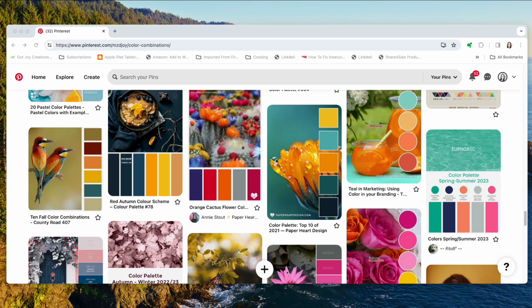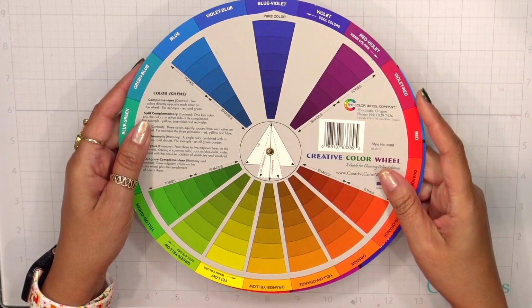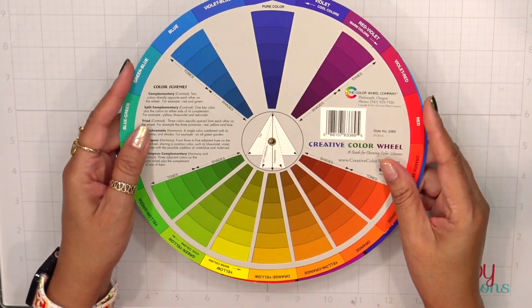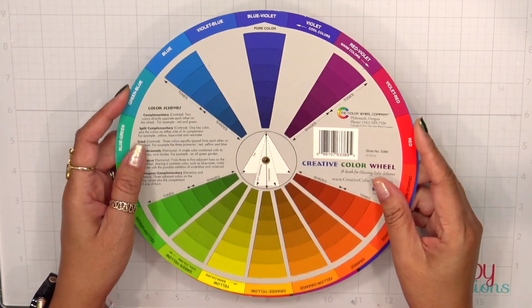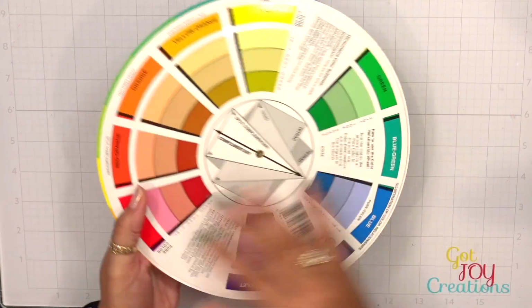Let's finish up with showing you how you can get your colors to match if you didn't have any of these above, but I highly do recommend them. Okay, hold on one second. Okay, I have had this in my craft room for years. This is my creative color wheel. I've used this when I'm trying to do watercolors and what is going to match. So let me flip this over.